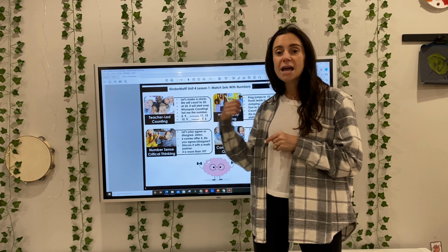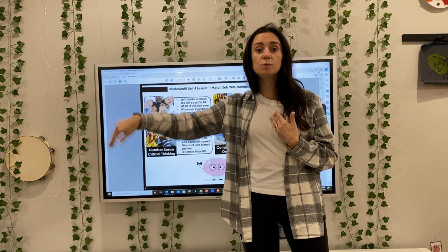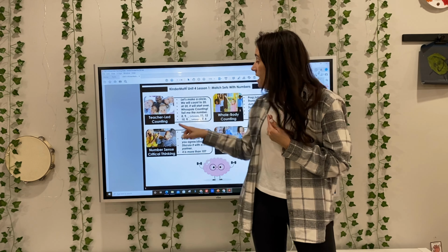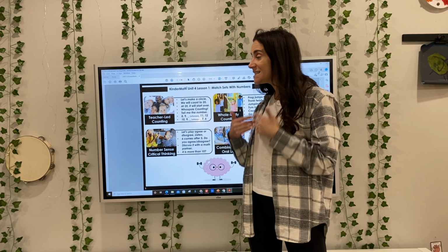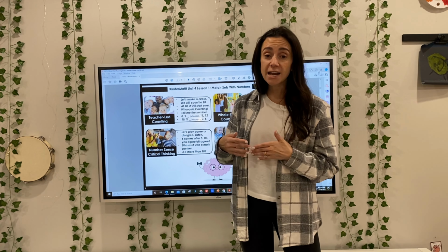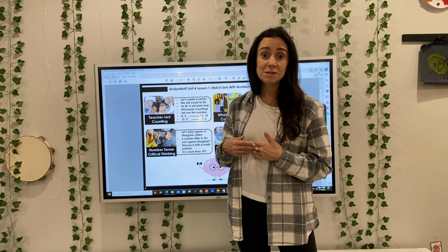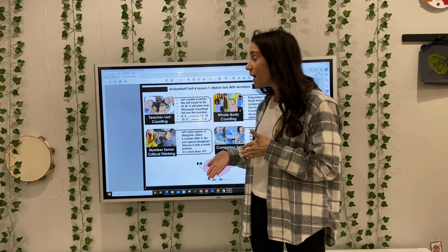Teacher-led counting is just kind of like a basic count around the circle. I say 1, the person next to me says 2, and we go around the circle. The next is something I call whoopsie counting. So you're going to count in a sequence, 8, 9, whoops, 11, 12, and they're deciding what number was missed. It was the number 10. You can also see that I don't always just start at 1, because we do want kids to count from a sequence that's not always 1.